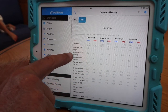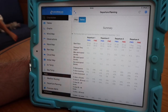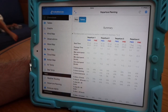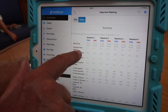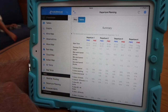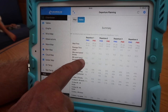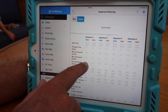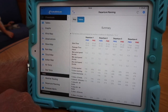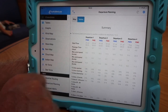So you've got maximum speed, which they're saying is 18.6 knots. I always put 5 knots on everything they say. Absolutely everything they say. So if they're saying it's 18, I'm thinking it's going to be more like 25. Minimum wind speed 1.2, and then they do average, which is 10. Well, that's pretty good. I'm thinking averaging 10 knots over the 5 days is pretty good.